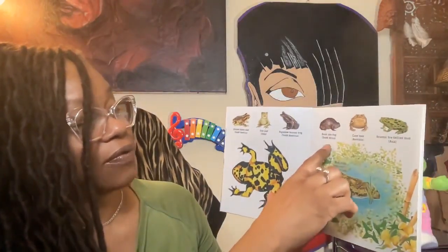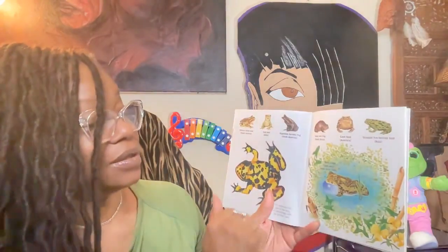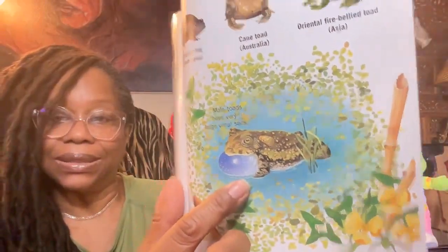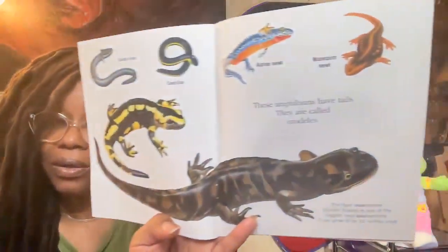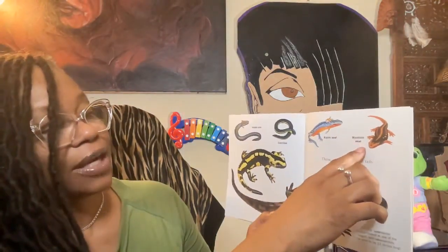Giant rain frogs from South Africa, cane toad, Australia, oriental fire-bellied toad from Asia. Male toads have very large vocal sacs. Oh my goodness. Singing. These amphibians have tails. They are called urodeles. I'm probably saying it wrong. Urodeles. This is the tiger salamander in the United States. It is one of the biggest land salamanders. It can grow to be 12 inches long. Look at that thing. This is a greater siren, Sicilian, alpine newt, mandarin newt.